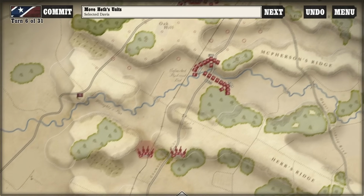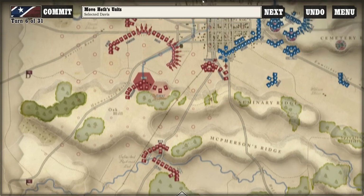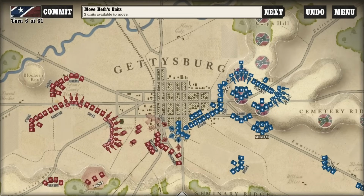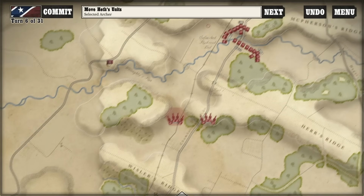I don't like the way it jerks me back to the headquarters for Heth when I try and get into this fight. Like, stop bringing me back to the edge of the map.